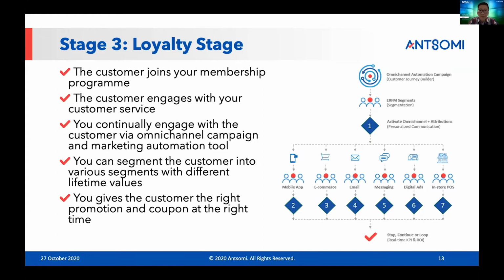The stage starts with the customer joining the product community. The customer may join your membership programs. The customer engages with your customer service, either customer service personnel, a real person, or messaging bots. You continually engage with the customer via omni-channel campaigns and marketing automation tools. And importantly, you can start segmenting the customers into various segments with different lifetime values. And you give the customer the right promotion and coupon at the right time.